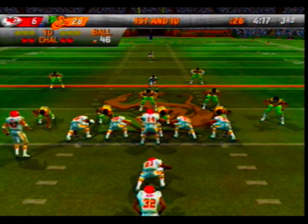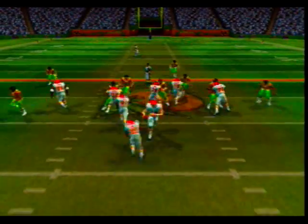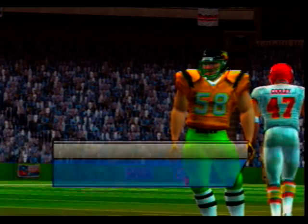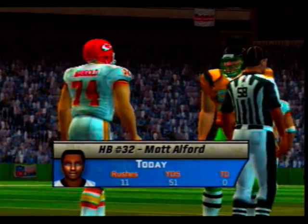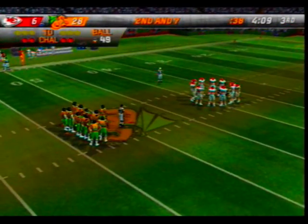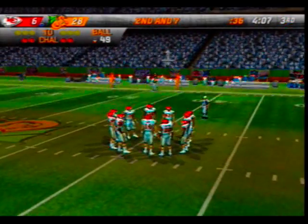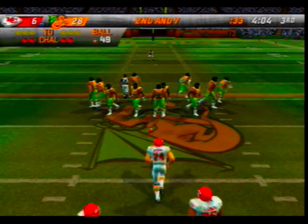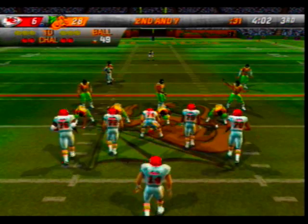The home team with a four-man front. Handed it off to the back. Patterson comes up to make the play at the 49. A big part of this guy's running style is to use the blockers to set up his cut, but they were nowhere to be found on that run. Ball on their own 49.